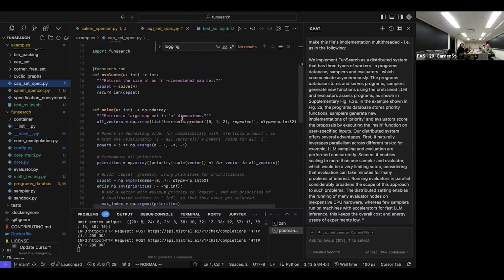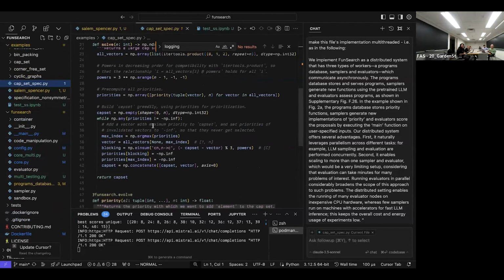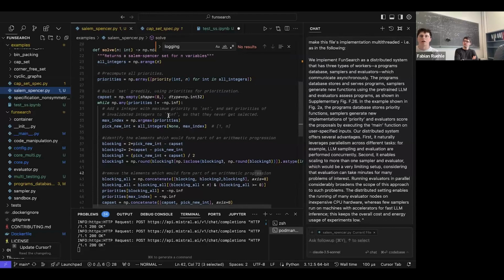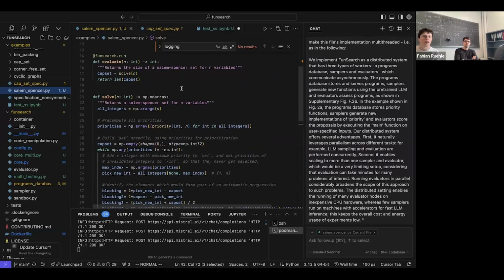And in some sense, coming up with a new problem is just as simple as rewriting the prompt to fit your problem. So for example, for Salem-Spencer, it's again pretty easy. You can think about exactly how to set up the problem, but the simplest possible implementation is something like what I have here.